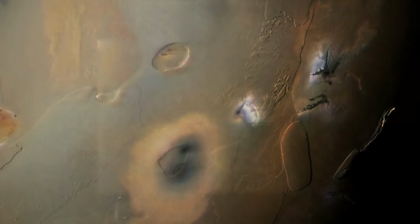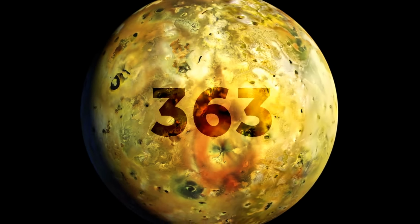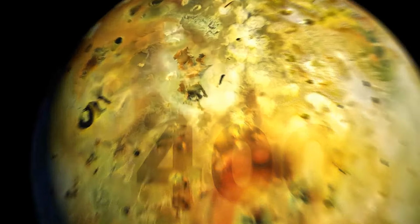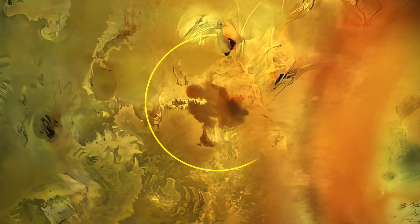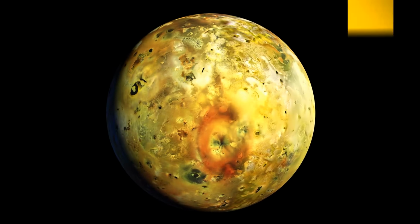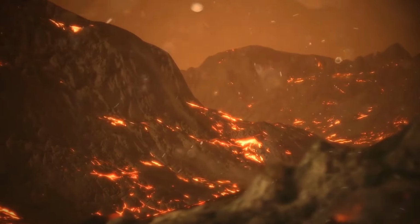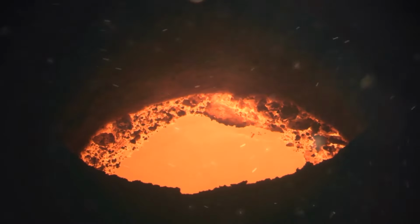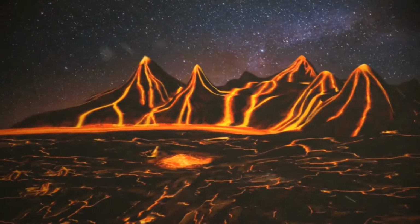Io is the most active body in our solar system when it comes to volcanoes. Io has more than 400 of those, with 150 of them erupting all the time. Some of them shoot their hot gas plumes 200 miles into space. It would be difficult to walk there because we're talking about a pretty intense world of floodplains of liquid rock, huge lava flows, multiple lava lakes, and giant collapsing mountains.